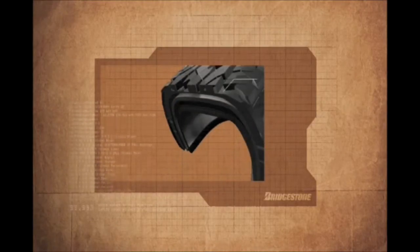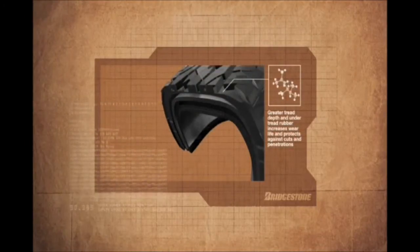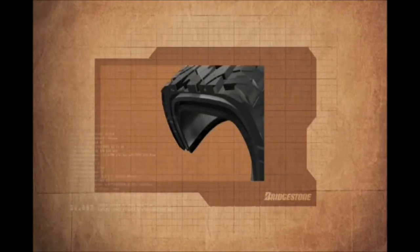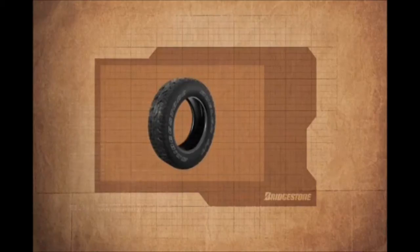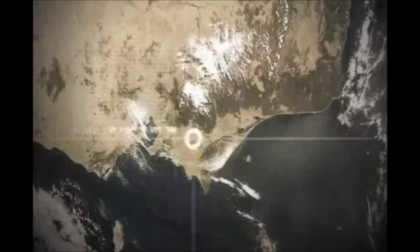The D694LT's tread compound represents an optimised balance between cut chip resistance and wear life, with the added benefit of exceptional wet grip capabilities on the road. The net result is an incredibly tough all-terrain tyre that offers unprecedented levels of durability, wear life and puncture resistance off-road, while still delivering exceptional performance on the highway.